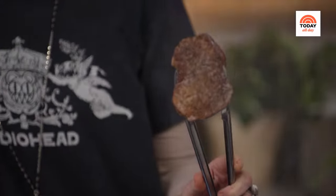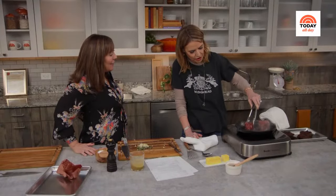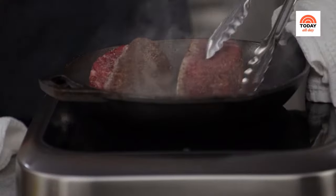That's very, very good. And now we want to go side, side, side. Okay, so that's how it should look. I love it. All right, so now this seems like a tricky little thing here. Okay, is it 3 minutes on each side? Do you want to go ahead and do the other one too? Yeah. Beautiful. Are you just not concerned about my steak, Savannah? As long as yours is perfect.